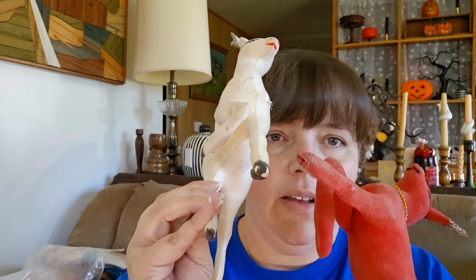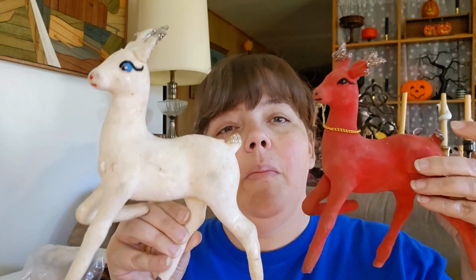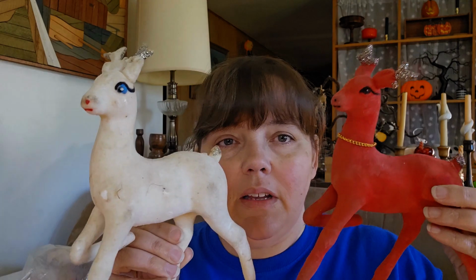They just need a good cleaning. Now, like I said, they're missing a lot of felt. But when you get them cleaned up and you put them out for Christmas, they even got glitter on their butts. Like, come on. You gotta save them. He even still has his bell. It doesn't ring, but he has a bell.